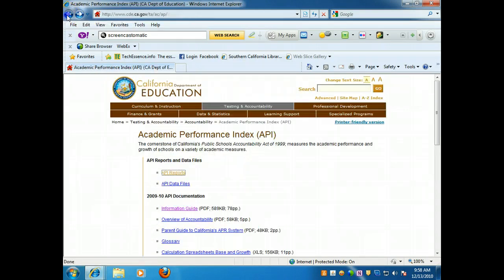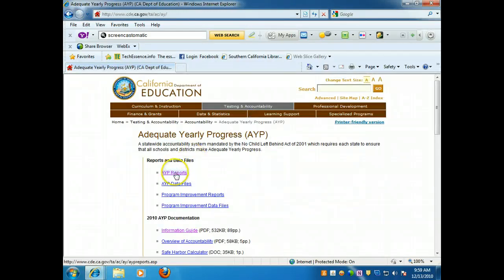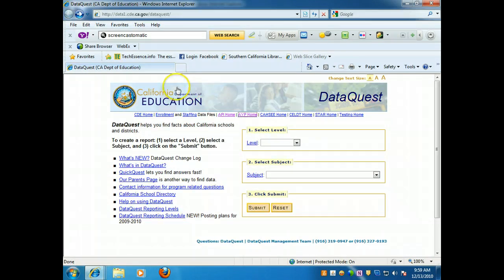I'm going to go back 2 pages to the main Dataquest page and look at the AYP Home. The AYP, or the link to the Adequate Yearly Progress Report, is a statewide accountability system mandated by the No Child Left Behind Act. Once you click here, you can click on AYP reports, and again you'll be able to search for the AYP reports by a particular school, by the district, the county, and the state. I'm going to go back 2 pages to the Dataquest main page, and we're going to search for reports using their search feature here.